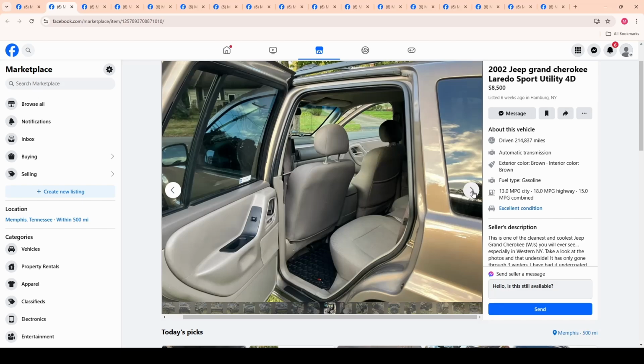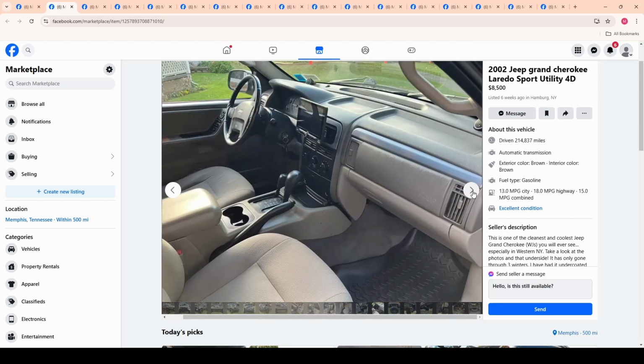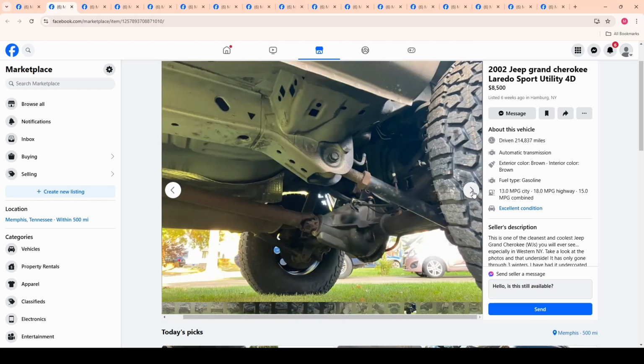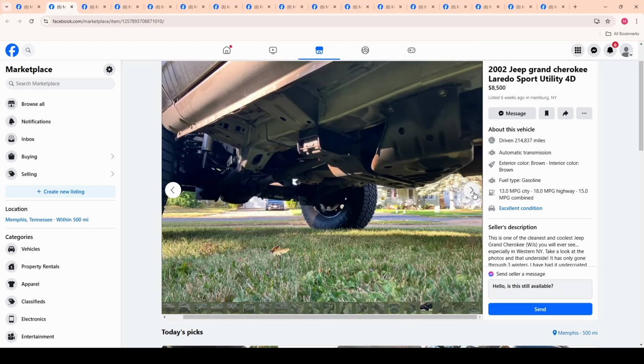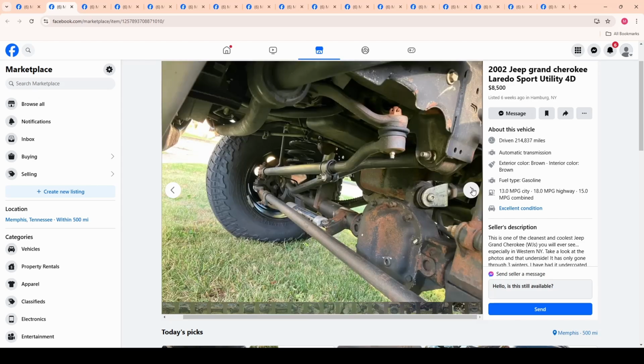Wow. I thought Laredos had leather. Well, Laredo is a type of leather. It's not even rusty. It's just ugly. This is like the most pristine Jeep in New York. It's got Fox shocks, adjustable control arms. Long arm conversion? Yeah.